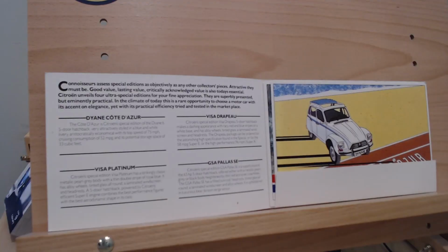And yeah, this is quite unusual really. It introduces the 4 special editions, and then on the right hand side there's little cards you can remove and turn over for a postcard style. It is a bit weird actually, but we can certainly see a Citroen Dyane is going to be the first special edition. Before we get to that, let's just read the top of this brochure just to give us a little bit of an introduction.